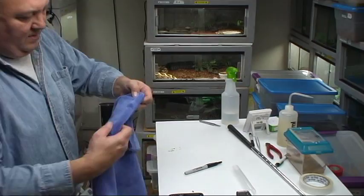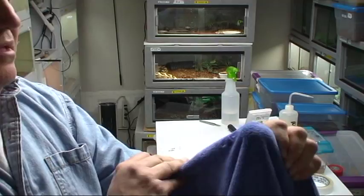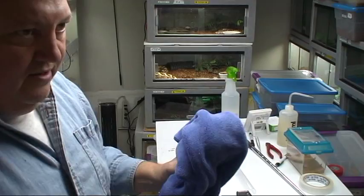Now look at this. See, there are wet spots. I mean, that's soaked right through with venom. That's just soaked right through. You wouldn't want to soak that in water and then inject that in somebody.